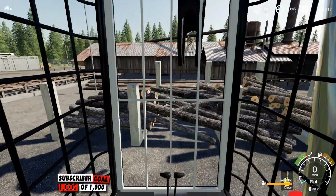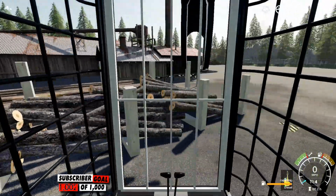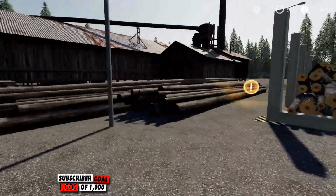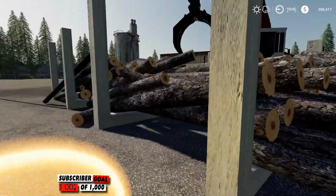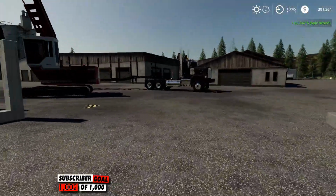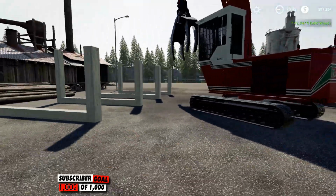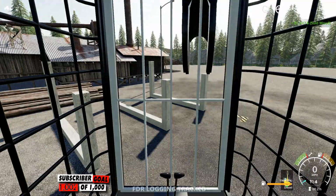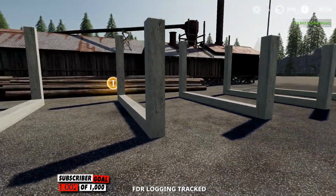So I mean, look at that. I could actually probably get one more whole trailer load of logs on there. It's that much room in there. But let's see how this works. It should sell them all. Yep. Got them. $82,000. So that's going to work out pretty good.